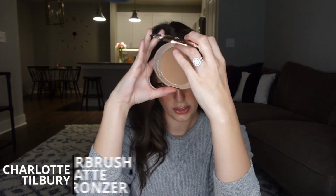First up, let's just keep on theme. The Charlotte Tilbury Airbrush bronzer. I have the shade 2. It is a giant pan. It's huge. In one of my recent Sephora haul videos, I mentioned the Charlotte Tilbury highlighter and the Natasha Denona highlighter. They're both powder highlighters. They were both part of the holiday collections for this year.